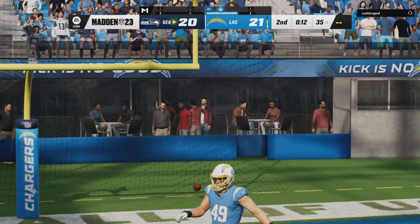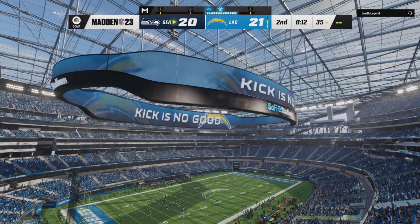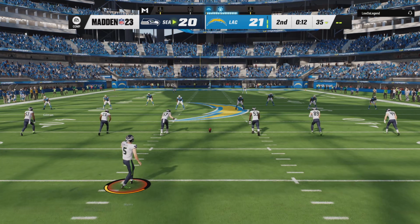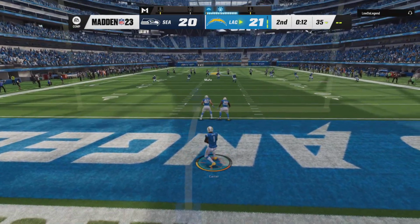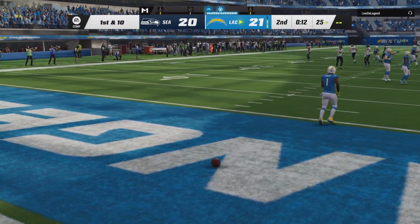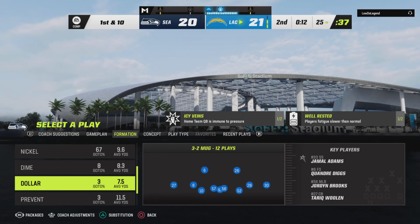No good, and they'll remain down by a point. So not much time to speak of remaining in this first half as the kick's away. And not wanting to risk anything here late in the half, he'll just take a knee, and they'll bring the football out to the 25.